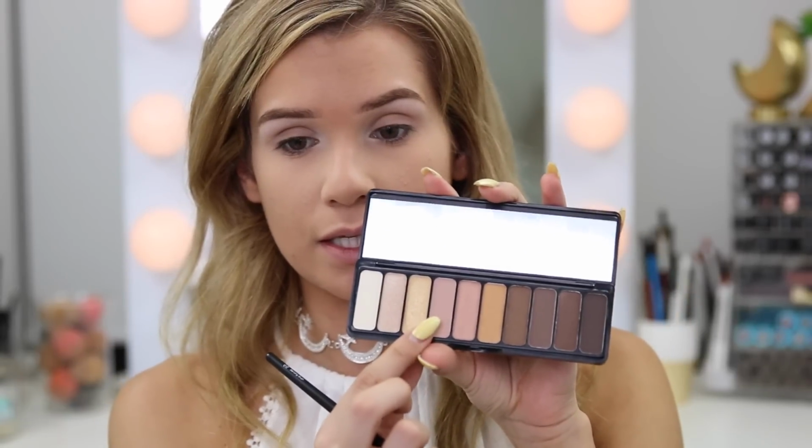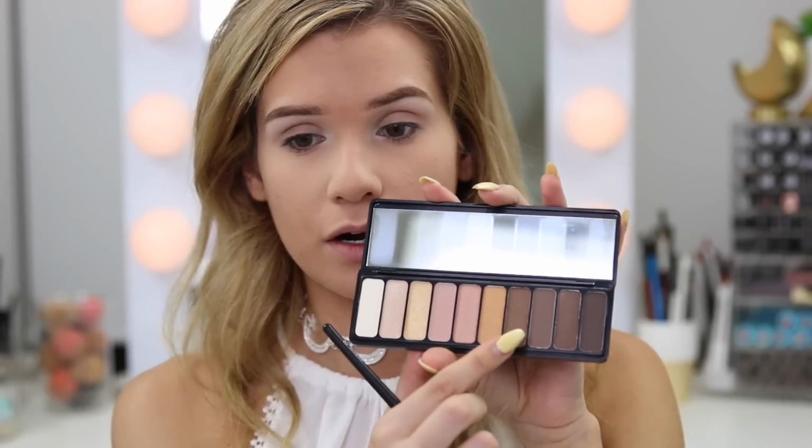You can also apply that on the inner corner. So it actually is pretty pigmented. It's a little bit chalky, but I think that's just this shade because it's so white, you know? So now let's use their blending brush for my crease. I feel like the only kind of crease shade you can use is this one here, because the rest are either really dark or shimmery.